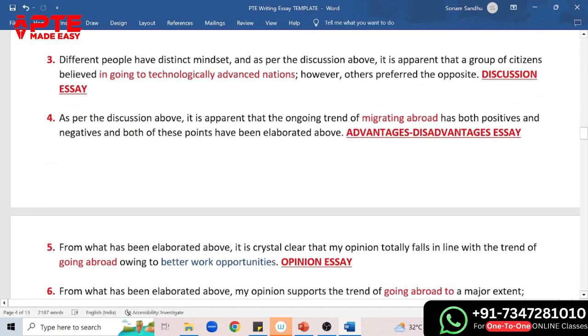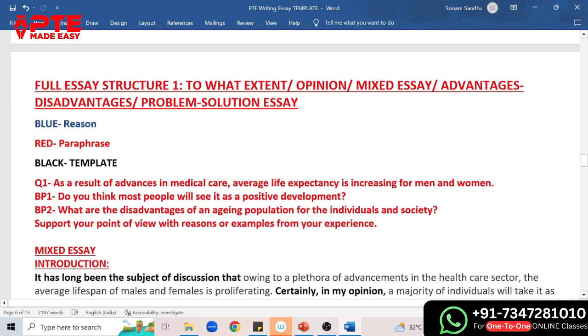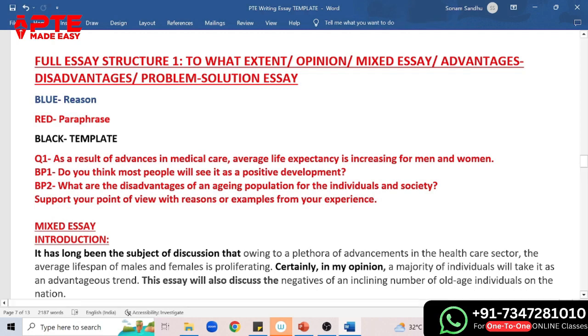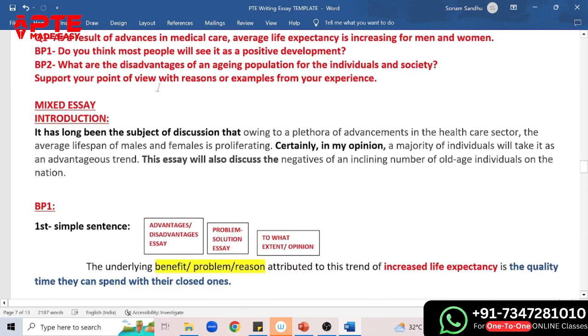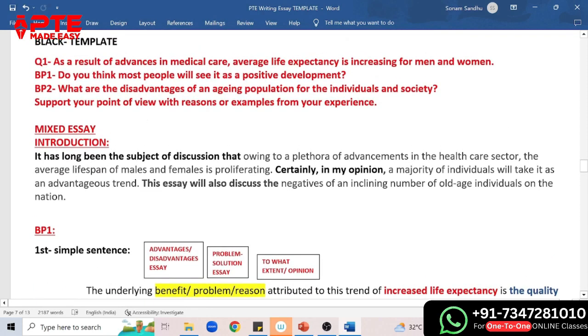So now we have the templates for introduction, for conclusion, we have the templates for everything, okay? But here we simply will look at the opinion essay template. And this particular template cannot only be used in opinion, but also in to what extent, mixed essay, advantages disadvantages, and problem solution essay. So we can simply write the introduction like such. Whatever the question is, on the basis of that, we can simply write the introduction.